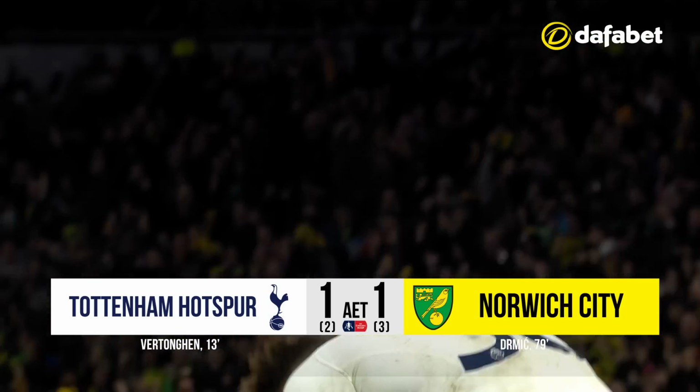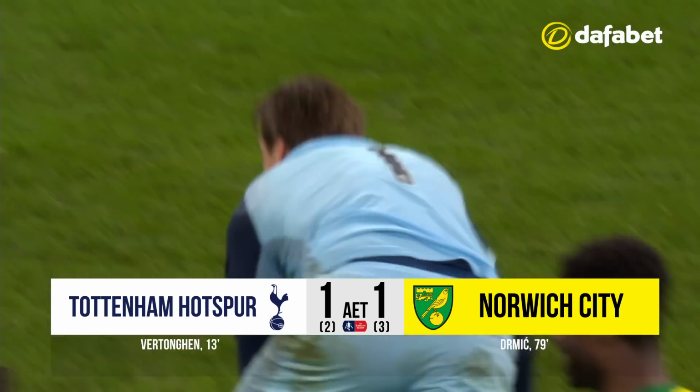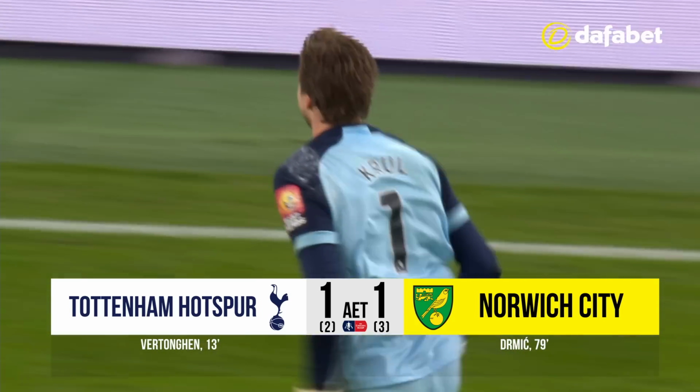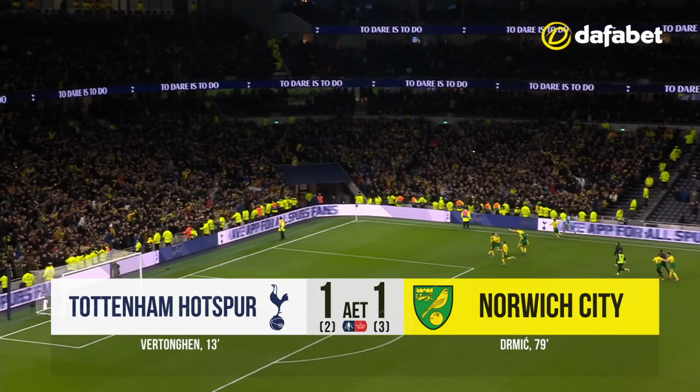It was a poor penalty. Krul had to dive the right way. He does, he saves it, and now the Norwich players find extra energy from somewhere. They're running the length of the pitch to go and celebrate with 9,000 Norwich fans. The Canaries are through.